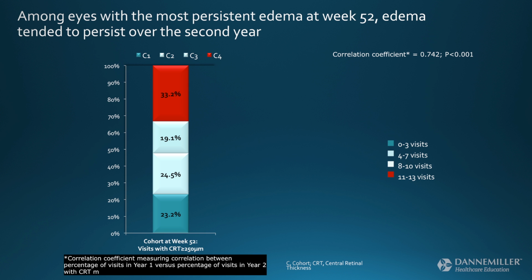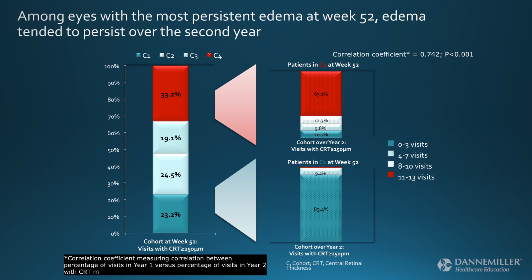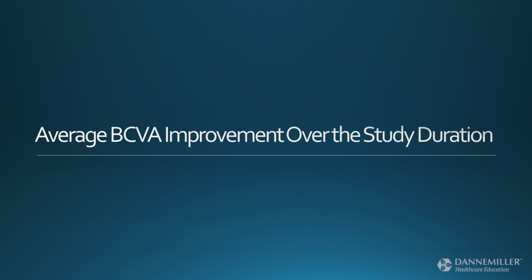If you look at those eyes, so among eyes with persistent edema at week 52, edema persisted in the second year. So if you did not have edema at week 52, then you did not have edema in the second year. If you did have edema, that's the third of the eyes, then you tended to have edema throughout year 2. Once again, this persistence of the findings in the first year carried over to the second and then subsequently in the third year. Now, edema is okay and the OCT is okay, but what do our patients care about?